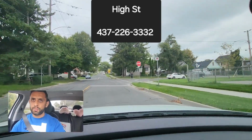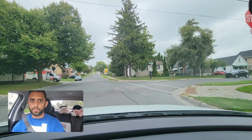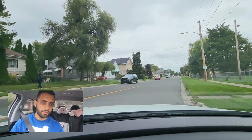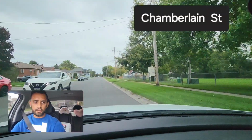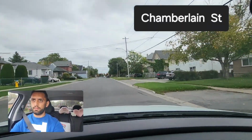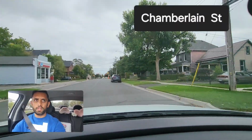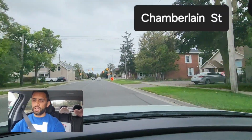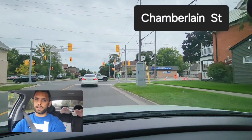Again, they will ask you to turn right. So right signal on, right side blind spot check. It's a stop all way, so whoever comes first will go first. At the upcoming traffic light, they're going to ask you to make a right turn. Speed limit is 50. Check into your rear view mirror every 5 to 8 seconds. So turn right, right signal on, right side blind spot check, and bring your car to the right hand side.